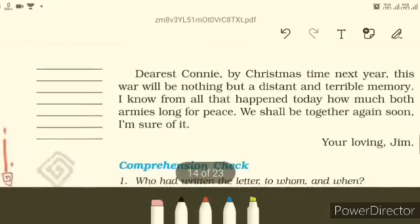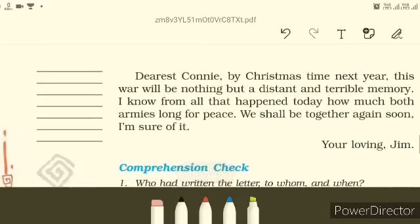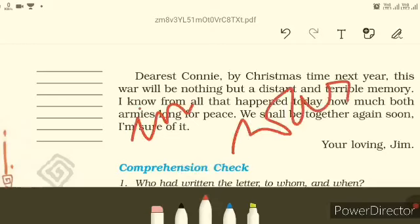Page 14. Dearest Connie, by Christmas time next year, so this year's Christmas, Jim happens to spend it in a war zone. Okay, where in a war zone? It was First World War time.